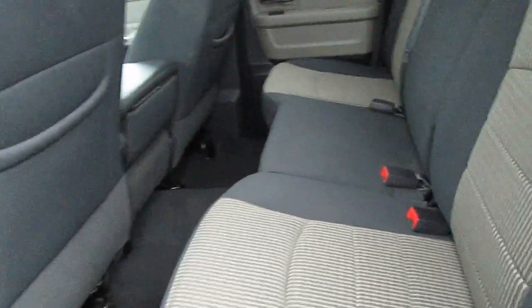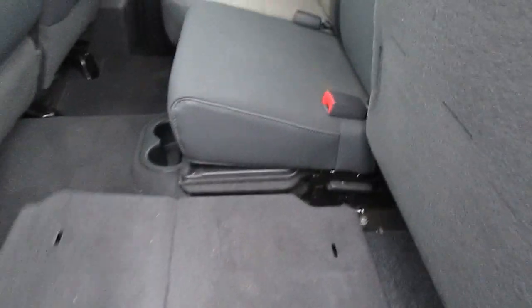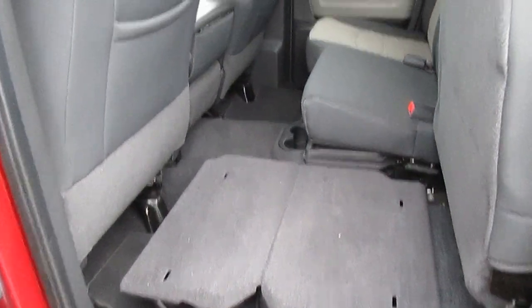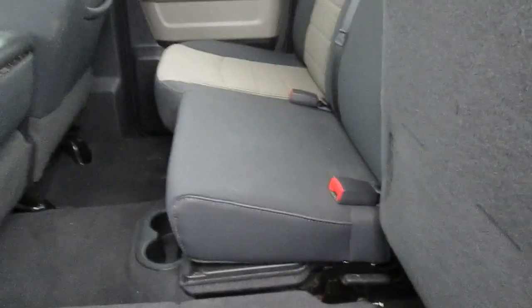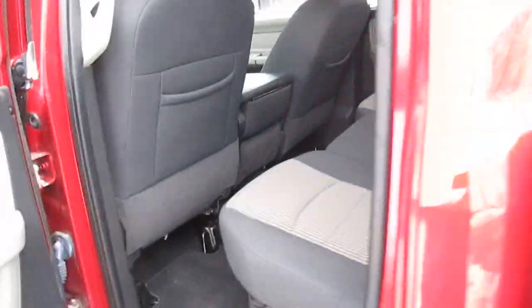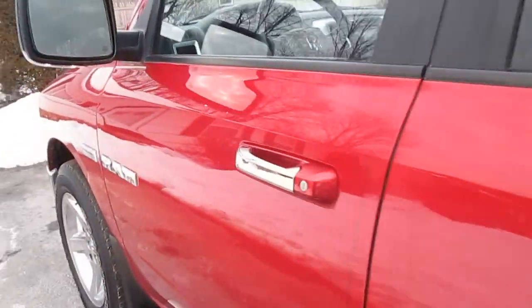Check this out. So we got the seats, these fold up. This here comes out, a seat for our dog. How spoiled is that? She gets her own seat. But all these fold up. There's a lot of storage under the seats. It's just pretty neat. I'm not gonna pop the hood, but it doesn't have a Hemi.